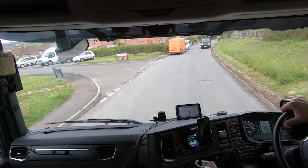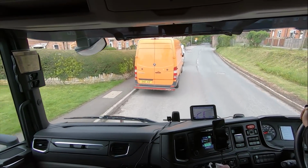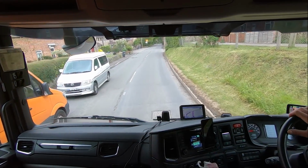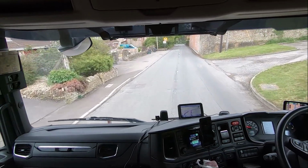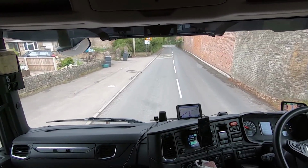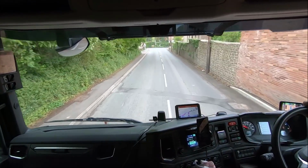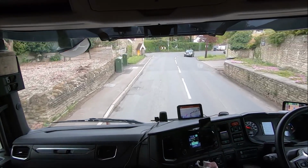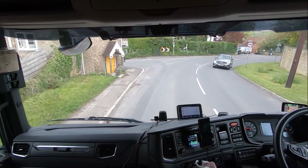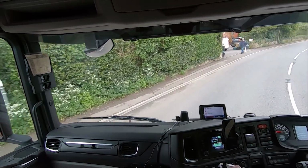Whoa, tiger, whoa. After 600 feet, turn left, Brewer Road. Turn left. No, I'm not going down there, that's a terrible idea, sat nav. That's a tiny little track.